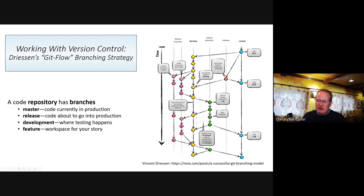Development is where all the testing happens. So after developers finish their code and they merge back into development, the testers can have at it there. And that's where you will pull your new features from. And then the feature branches are basically sandbox workspaces for each developer.